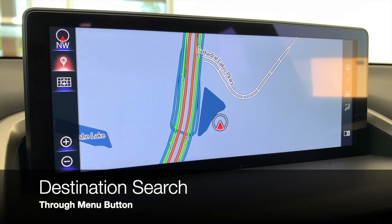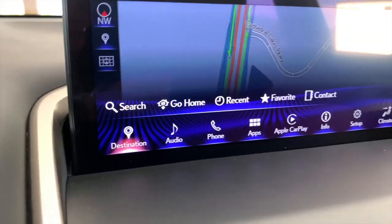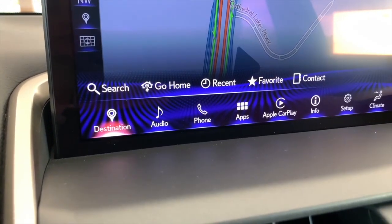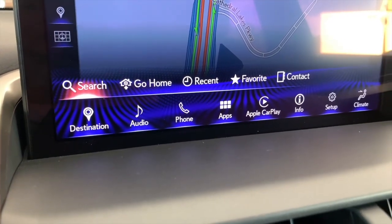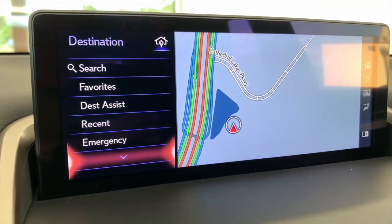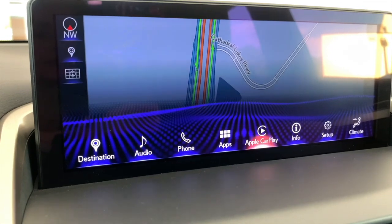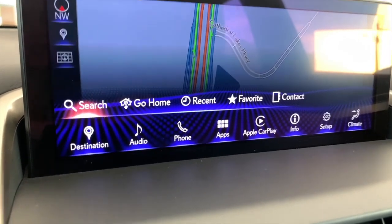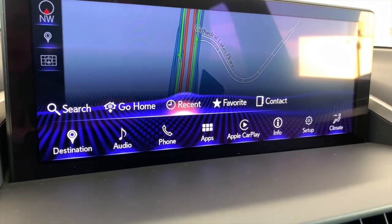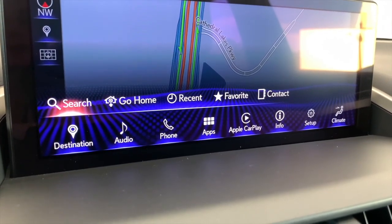So another way to access your search features is by pushing the menu button down by your touchpad, and then you'll see that same destination pin on the left-hand side. You've got some key action items just above that are like a sub menu. So if I clicked on destination, I'm going to open up that same destination search menu. However, if I push menu and just slide my finger along the touchpad, I can see additional menu items that I can shortcut to. Search, go home, recent, favorite, contacts. Those were all items that we had before, but we can get there with fewer steps.